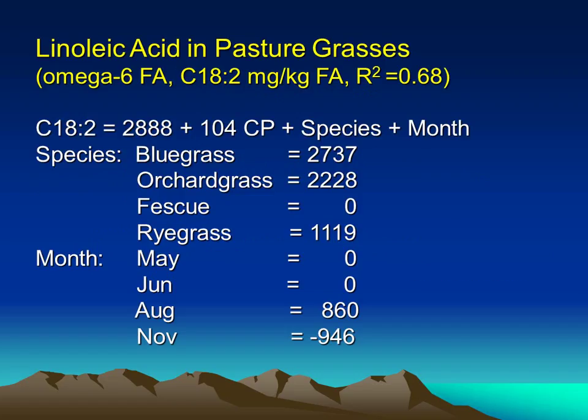Fatty acids in pasture plants. We do have a lot of omega-6 fatty acids in pasture plants. Now, here's the simple way to look at it. This omega-6 is C18:2. Don't worry about a lot of these numbers. Look at them in terms of relative value. I get more of this linoleic acid as I have more crude protein. Crude protein is associated with good vegetative growth, right? The young material. Think of it as hay. If you cut hay early, you're going to have more crude protein. If you cut hay late, you're going to have less crude protein.